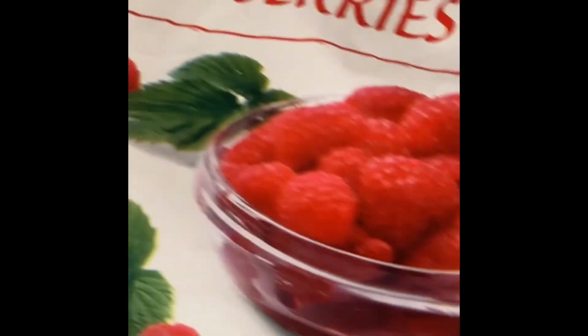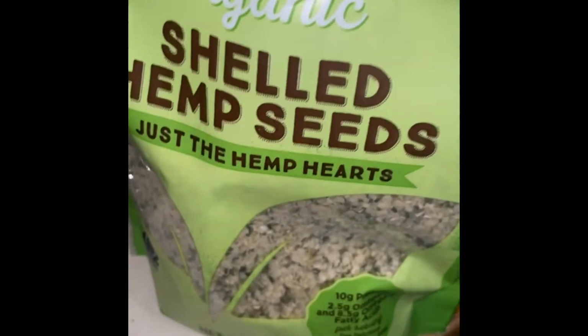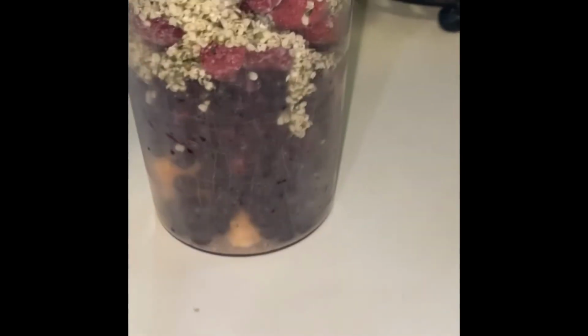Okay, I have my bed stuff washed and dry. The stuff I'll be putting in my smoothie is organic raspberries, organic blueberries, and these organic papayas that I cut the meat up, and I put it in this bag with parchment paper to protect it from the plastic. I'll also be adding 2 organic dates and this amount of organic hemp seeds, papaya, blueberries, raspberries. And I'm gonna fill it up to about here with reverse osmosis water.